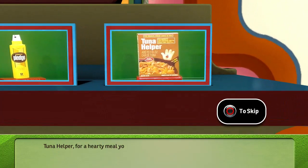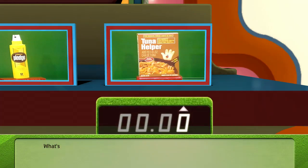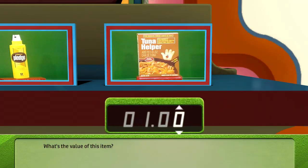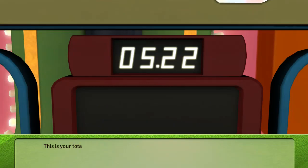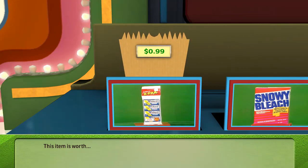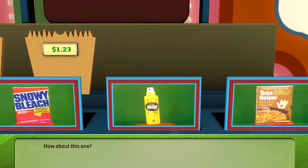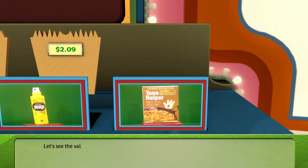Tuna Helper for a hearty meal your family will love. Try tasty Tuna Helper and help your tuna help you make a great meal. What's the value of this item? This is your total. Let's see what the items are worth. This item is worth... This one is worth... How about this one? Let's see the value of this item.